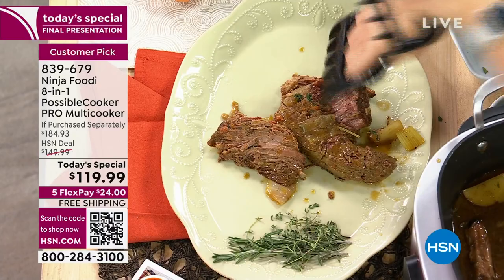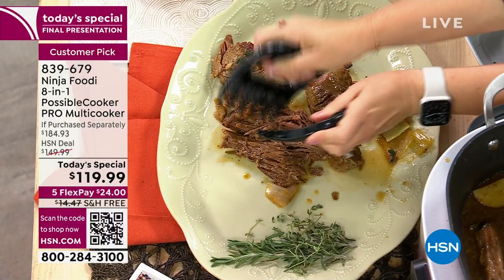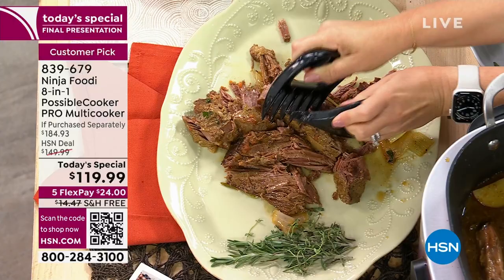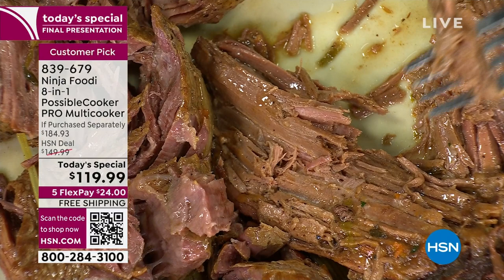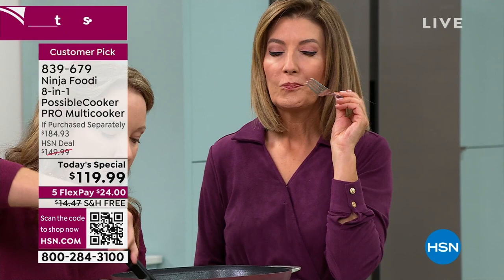And I'm not doing a very graceful job of shredding it because I'm squeezing in between two possible cookers here. But look at how tender that meat is and how juicy and delicious it looks. It's not gotten too dry like it would if it was cooked in the oven. This was cooked perfectly, and nothing says fall to me like a pot roast with the carrots and the onions and the celery. It's just so delicious. That's so good.